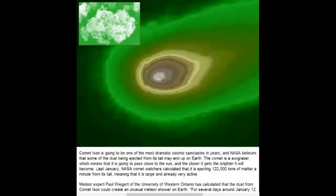December 17th, 2013. This is Ison before perihelion. This is also a microscopic image of space dust. It's a crystalline substance with a lot of chemicals. What I want to do is analyze the information we've been given, and no one knows what will happen, but we're going to do that.